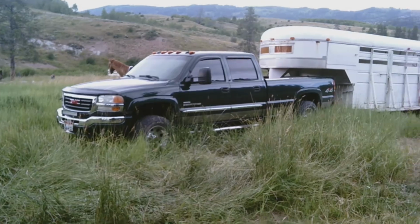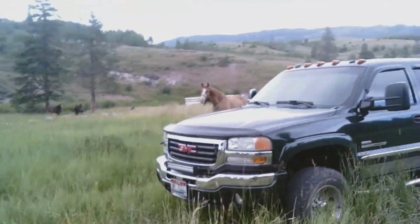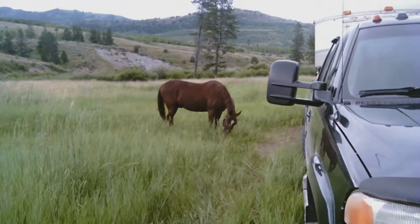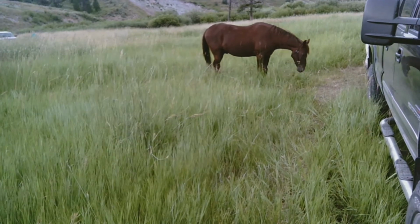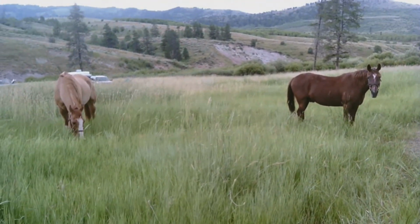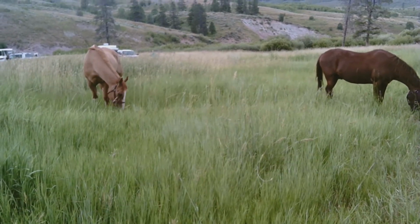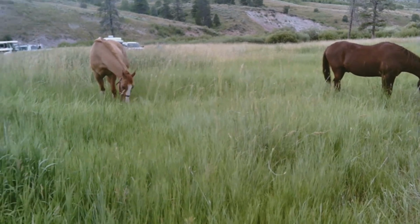What I've done with these other 2 horses of mine is put hobbles on them. Now they can walk around anywhere they want to go and eat, and I don't have to worry about them. See, these 2 horses are hobbled up, so they can sit there and eat all the grass they want. In the morning, I'll turn them loose for about an hour and a half. Just hobble them up and let them go, and they'll have their dinner and be ready to rock and roll in the morning. So we can ride wherever we want to ride or do whatever we want to do.